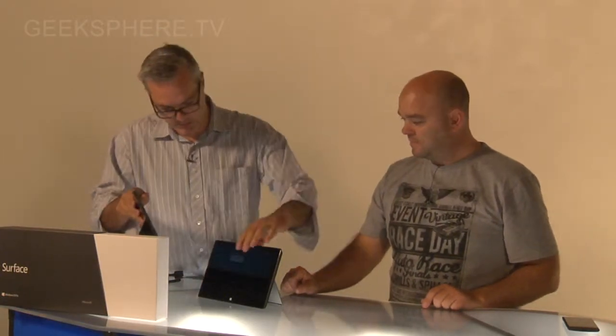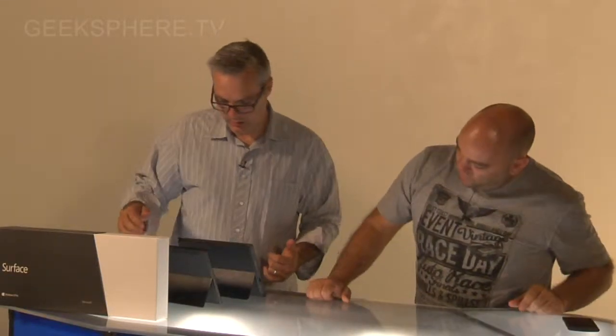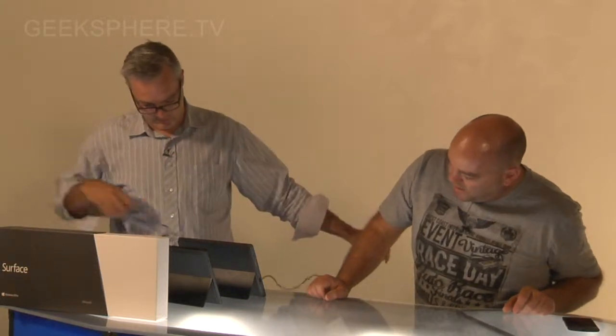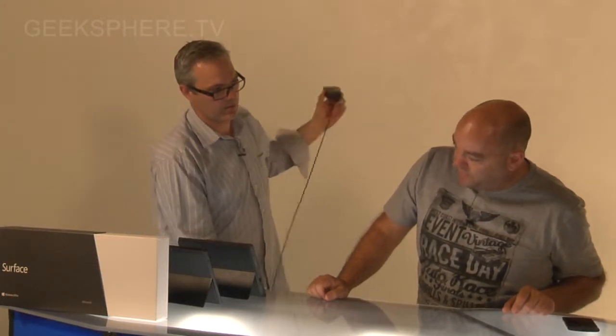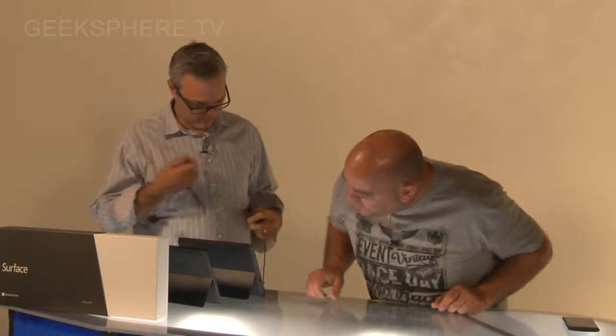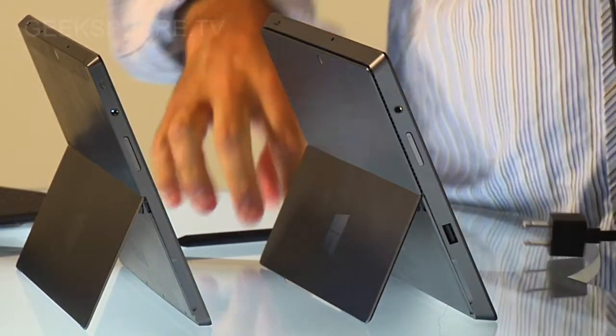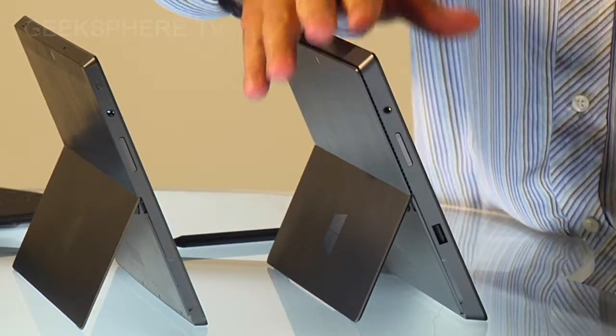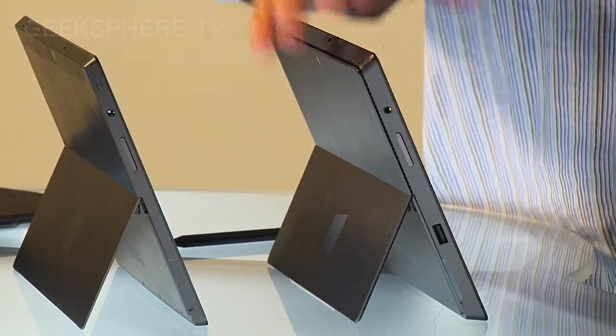I'm just going to pivot this round again on the other side, Craig. If you can give us a comparison on this side. So essentially they're almost the same, bar the USB 3 port. So we've got rocker buttons. Looks like we've possibly got a microphone or a speaker on the RT there. Now the USB 3 port on the Surface Pro also allows you to use it as a charging port as well.